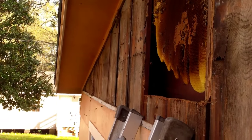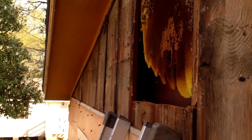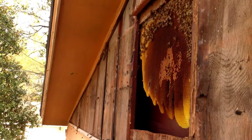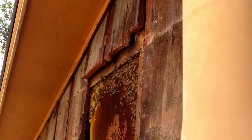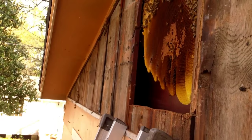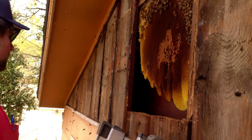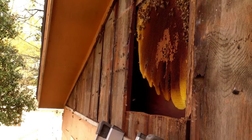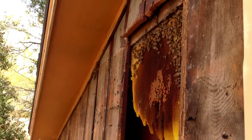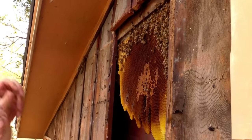What are they doing down there on the other end of the wall? Trying to figure out how to get in? Unless the queen went down there. I didn't see her come out or move. But they're coming in with pollen over there. They're probably trying to figure out where the hive went since we moved all those wall boards. Yeah. Let's let them settle down, give them a little bit of space, and let them get back to the hive. Besides, I've got to get some frames set up.